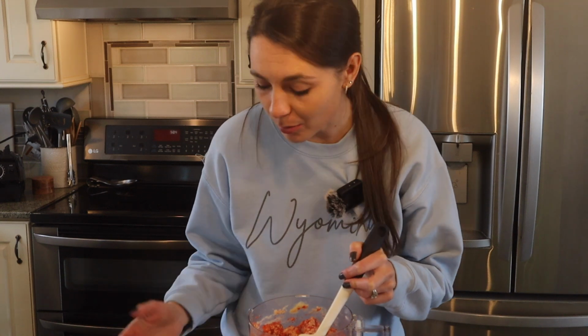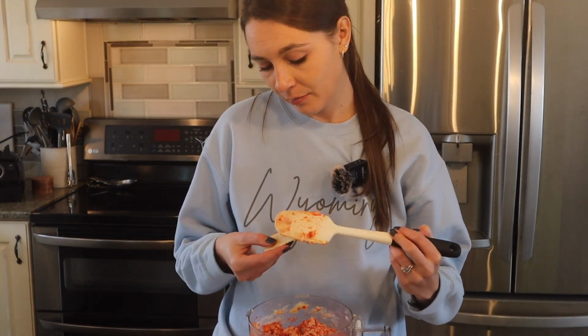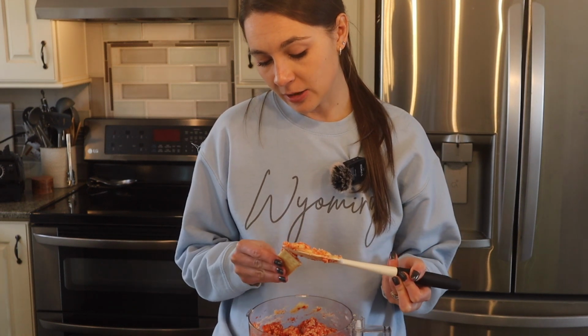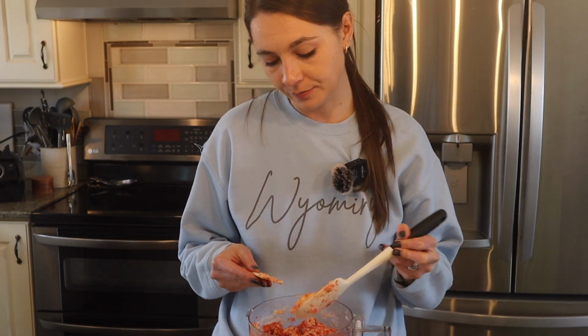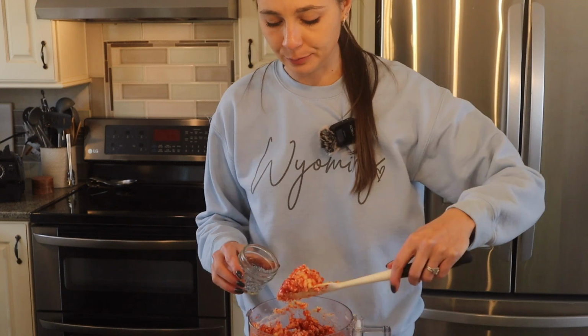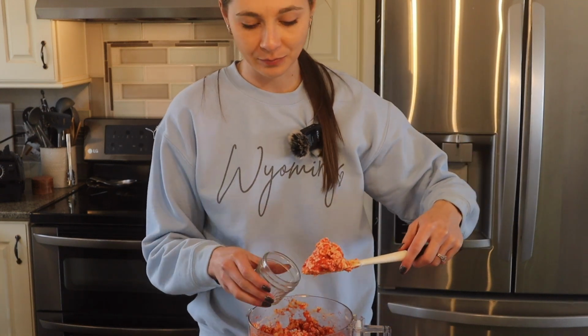That is crazy, crazy good. I mean, what can't be bad about that? It's literally strawberries and butter. But that on a pancake, oh. Okay, wow. Sam's gonna be so excited.